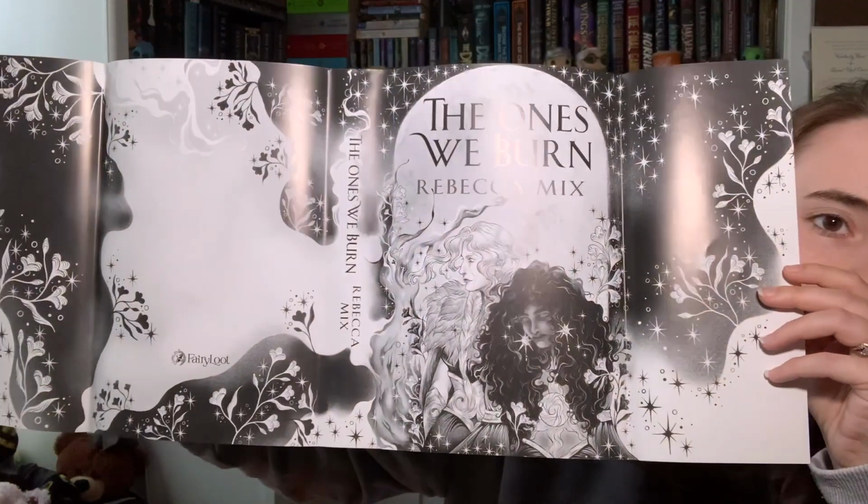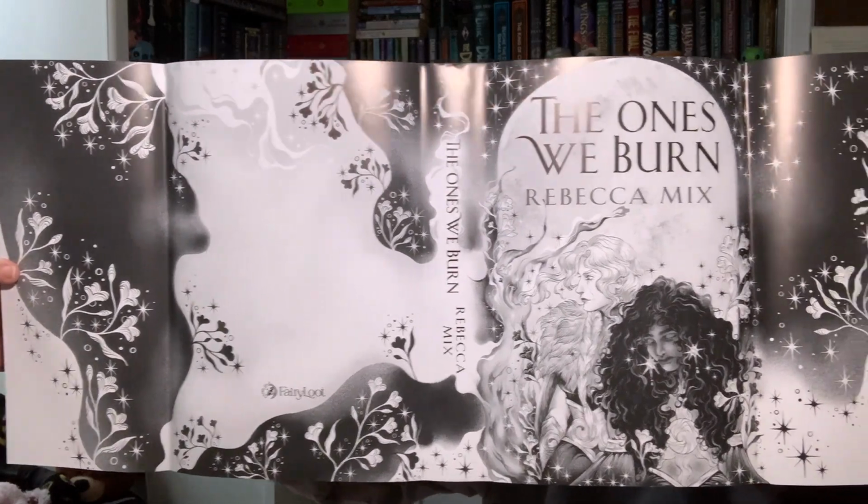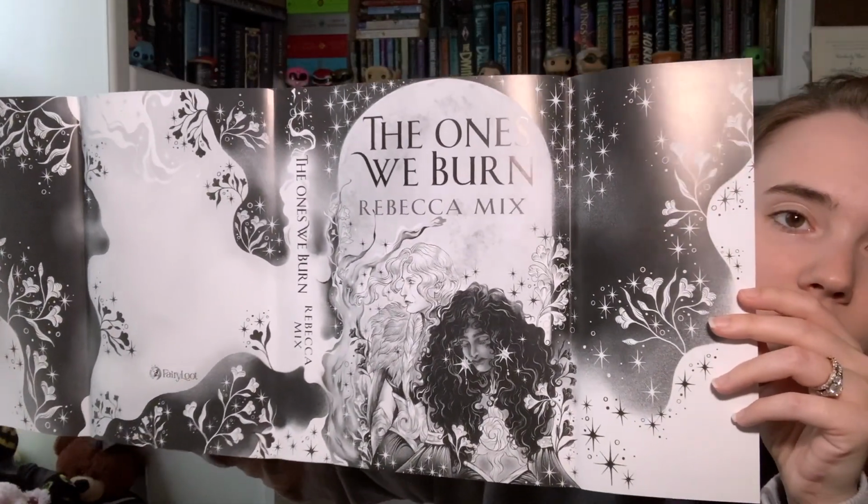And then the artwork on the inside. I kind of like this. I feel like it's done by the same person as the artwork on the end pages, but I like it better this way. And it's the full cover, so I could reverse it. Although I like this side, the regular side, so I won't.